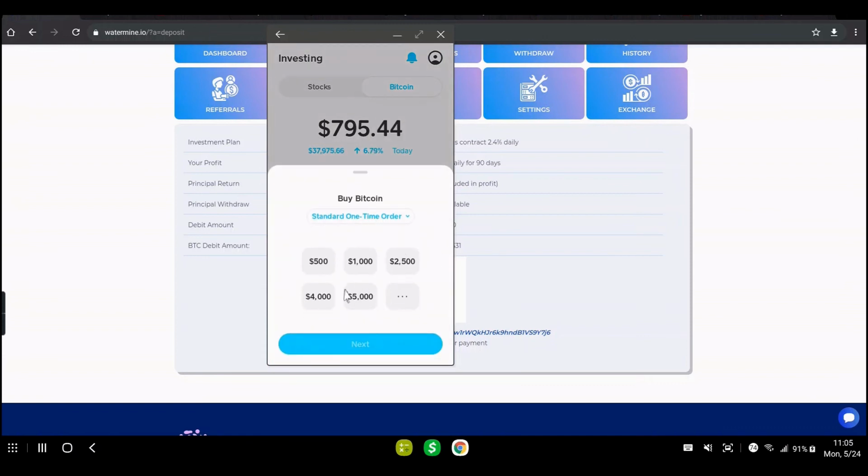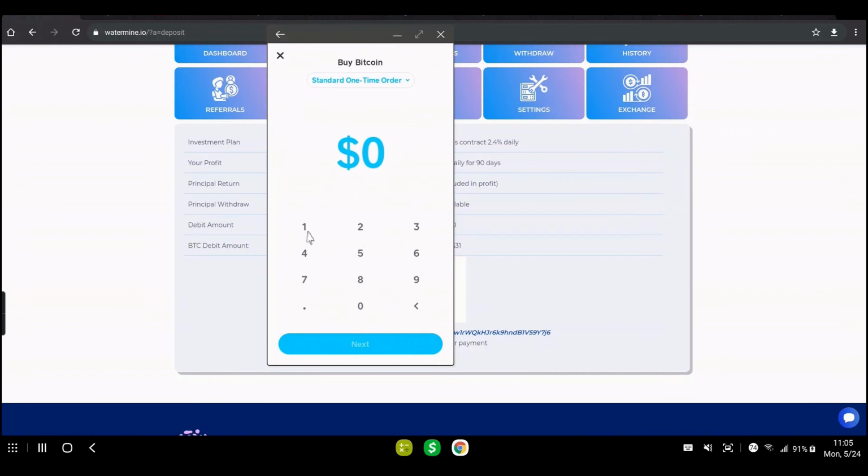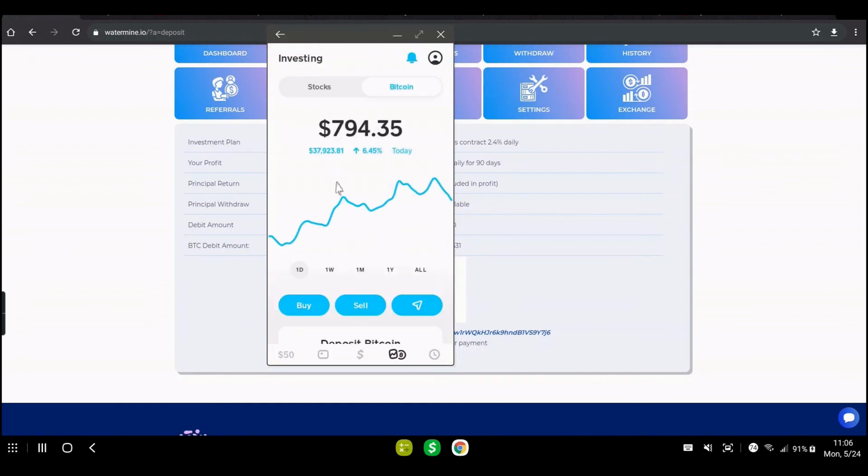So if you wanna invest, say, $17,000, Cash App is gonna charge you for that, but it's not that bad. You can click this one to select the exact amount that you want to buy. Let's say that you want to buy $2,000 worth of Bitcoin, and you press next. I'm not gonna do it, but you press next, and it's gonna show you where to go to buy it.